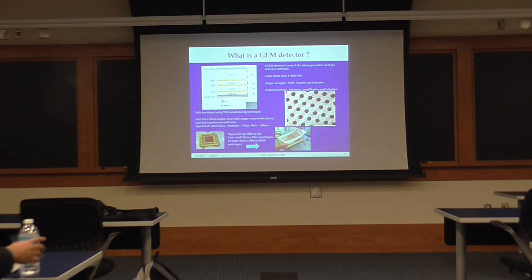So a GEM detector looks a little bit like this. You have a gas volume, and this volume is divided up into different regions, which are called the drift, transfer one, transfer two, and induction. They're separated by three GEM foils, which are developed from normal PCB manufacturing techniques. You basically have copper on a Kapton sheet with lots of holes.